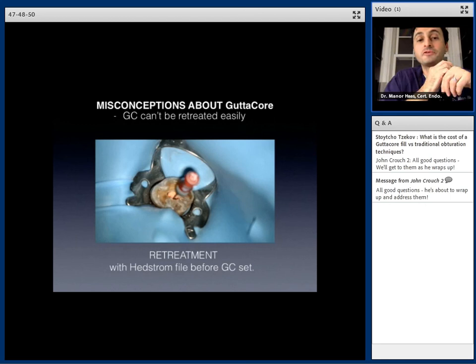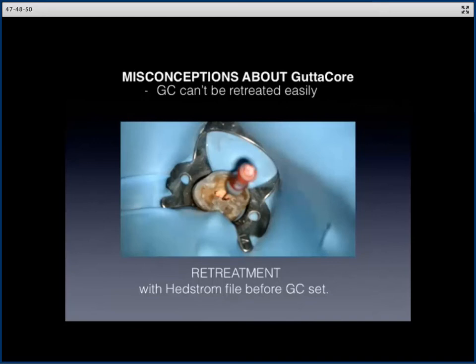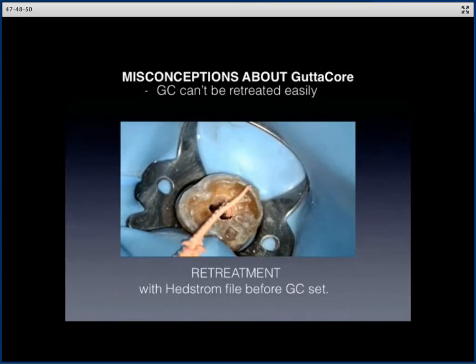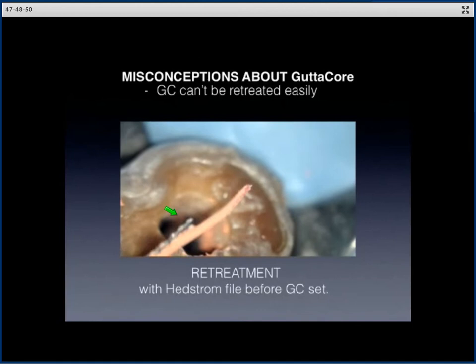Some would say you can't really retreat these. Well, in this case, you'll see in this video, imagine you put your obturator, for whatever reason, it didn't go well. All you have to do in this case is, what I recommend is I take a Hedstrom and I turn it clockwise. I just engage a little bit of the gutta core, pull that thing out, and I'll show you in a moment what I just took out. This is all gutta percha, okay? You'll see there's the core in the middle, the pink, and the warm gutta percha on the outside, all of it removed in one shot. And the sealer hasn't set.